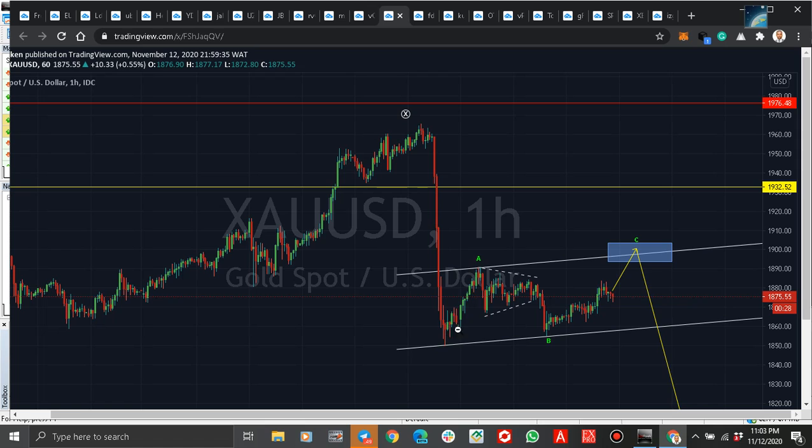This is wave A. Wave B is a triangle, A, B, C, D, E. Then wave B is a triangle, and wave C, we are looking for wave C. So we hope it keeps going up like this gradually and comes here. Then we sell down there. So it will be a very nice trade if it happens like that.